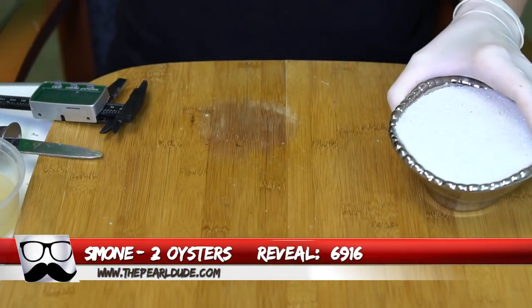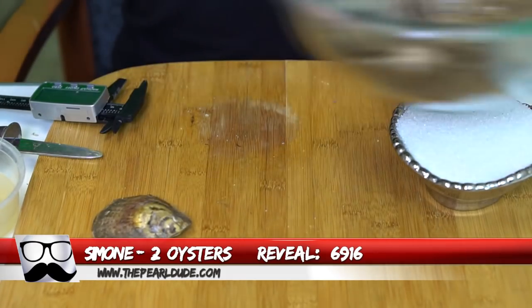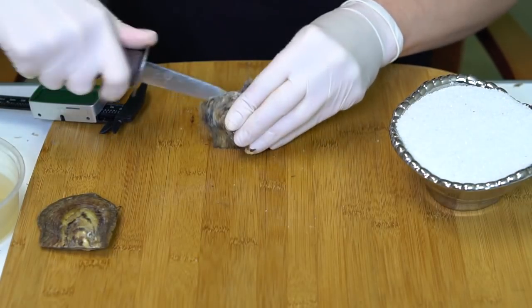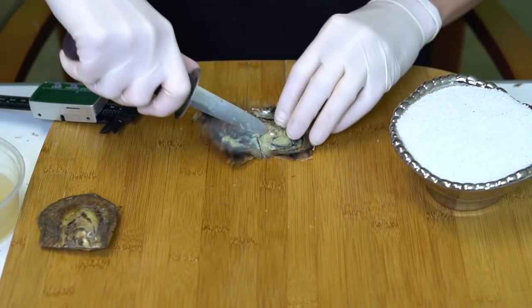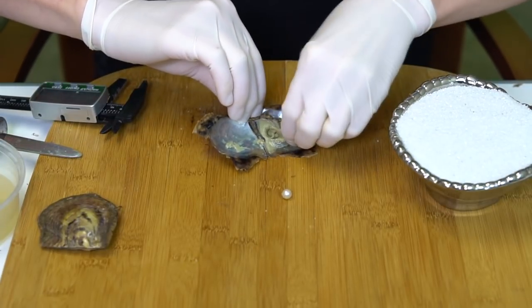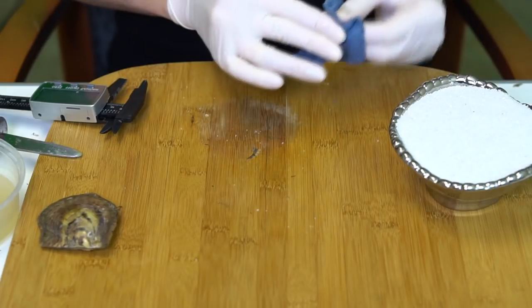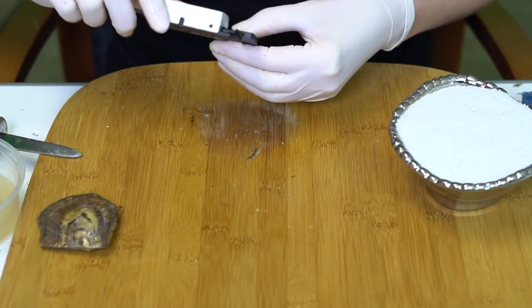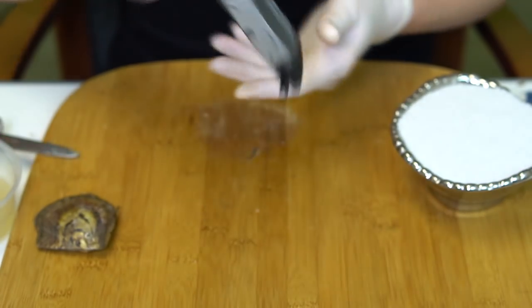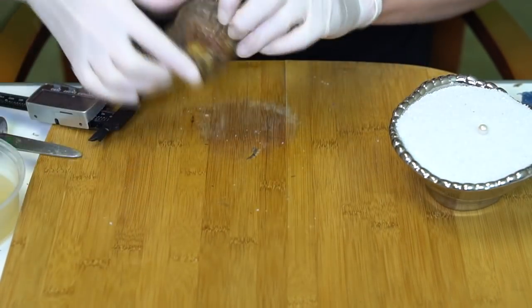All right, we're going to open 2 for Simone next. Order 6916. First one is a white, has a little metallic to it. $7.49. Kind of a creamy white.